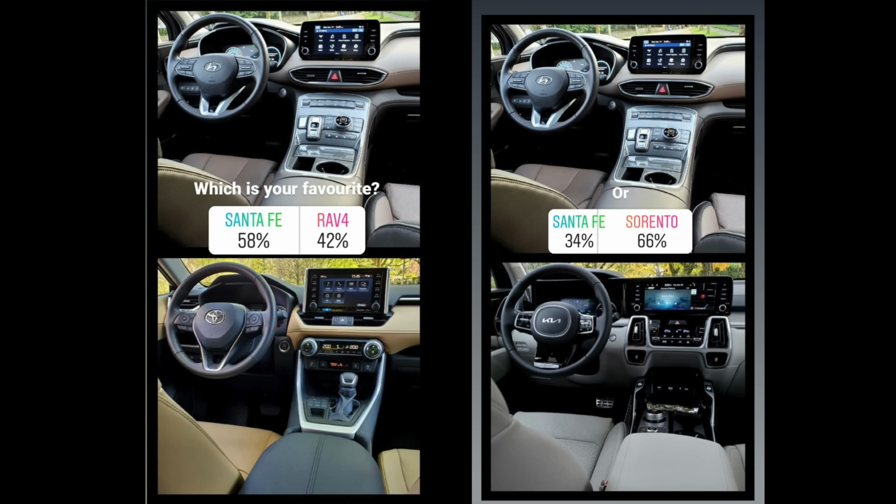Interestingly, I did a poll on Instagram. Oh, I love those. I know you do, Zach. And I did it between the RAV4 and the Santa Fe interior, and the Sorento and the Santa Fe. So take a look at the results.